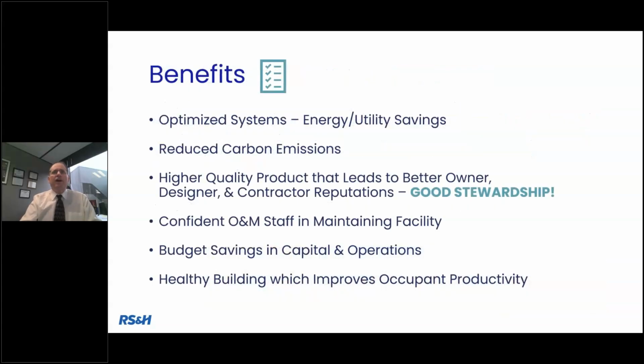So the benefits: optimization, and you're going to get sick of me saying it today. Do you have optimized systems for energy and utility savings? Another benefit is reduced operational carbon emissions. You have a higher quality product that leads to better owner, designer, and contractor reputations. And especially in the public sector, we're being good stewards of taxpayer dollars in these facilities, so they not only meet their expected life cycle, but can go beyond it. So we're stretching that taxpayer dollar.